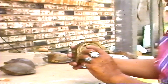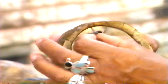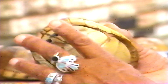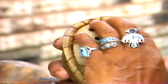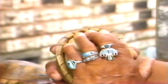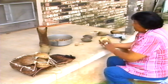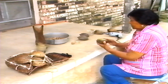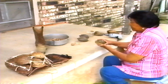So where the 2 holes are on top and the 2 on the bottom, I put a real fine wire in there and tie his mouth so I don't lose any pebbles. But the tail, I don't tie because it automatically shut and glued itself during the drying process. And I just tie his mouth. And now this is ready to be put on a leather, and we can't hardly go buy leather every time we need to put it on.